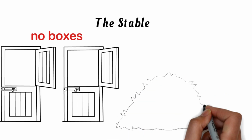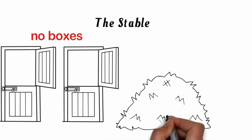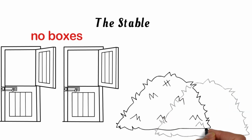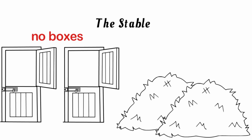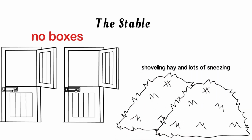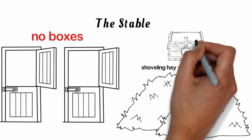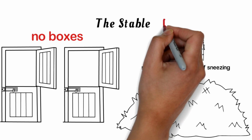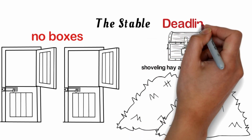Perhaps the ornaments could be hidden in the hay. I surely hope not. That would take far too long to dig through each haystack. Hopefully, whoever played this prank spared them a little searching. After shoveling hay and lots of sneezing, discreetly hidden underneath it all is another lockbox. Whoever did this is clever, and it would be more fun if there wasn't a deadline.